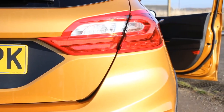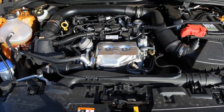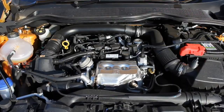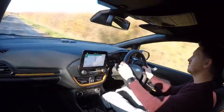Now the engine, this car is fitted with the 1 litre 125 PS turbo EcoBoost petrol, which I've been really surprised with actually. I mean, for a 1 litre with 125 PS, it's pretty awesome. I mean, back when I was sort of 17 and I started driving, 125 PS from a 1 litre was unheard of, and they were really slow.